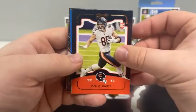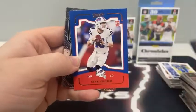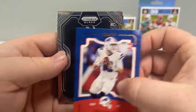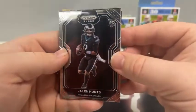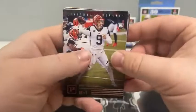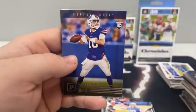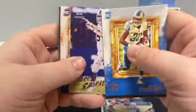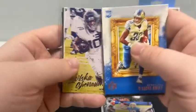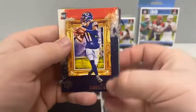Here's our Classics. We've got Cole Kmet, D'Andre Swift. There's James Morgan. And behind Jake from State Farm, we've got a Prism Black. That is the Eagles. Jalen Hurts for Philadelphia. Very nice. We'll sleeve and top load. There is a Burrow out of Panini brand. Got a Herbert Luminance. D'Andre Swift. There's Jake Fromm for Buffalo. Jacob Eason out of Luminance. There's Jerry Jeudy, Antonio Gibson, got a Laviska Shenault out of Luminance, Chase Claypool, Gridiron Kings. Here is Darnell Mooney.